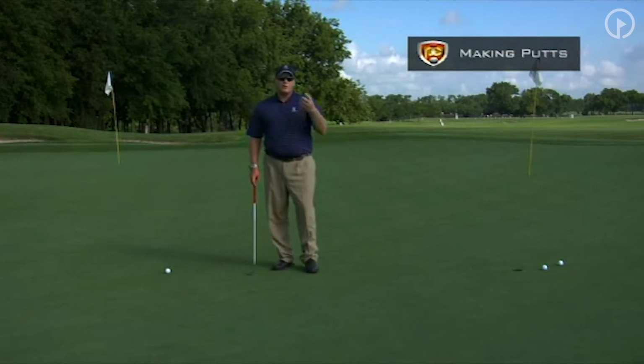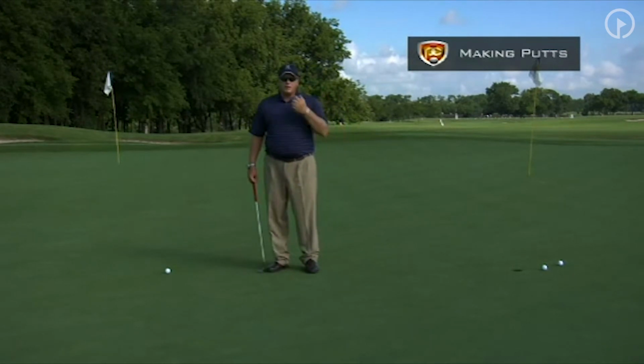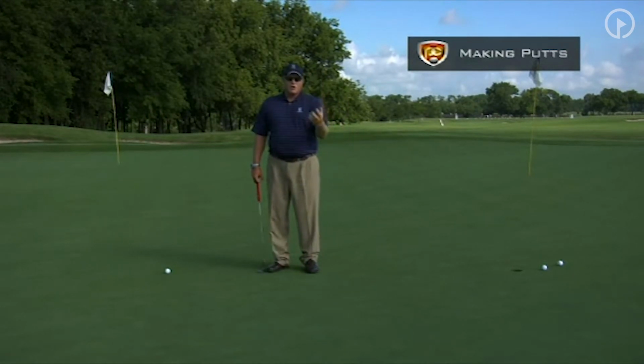When you say, "Oh, I can't make a putt," or "My putting's so bad, I can't buy a putt," all you're doing is taking down your mental confidence. And as we know, putting is mostly confidence. So we need to keep our confidence up.